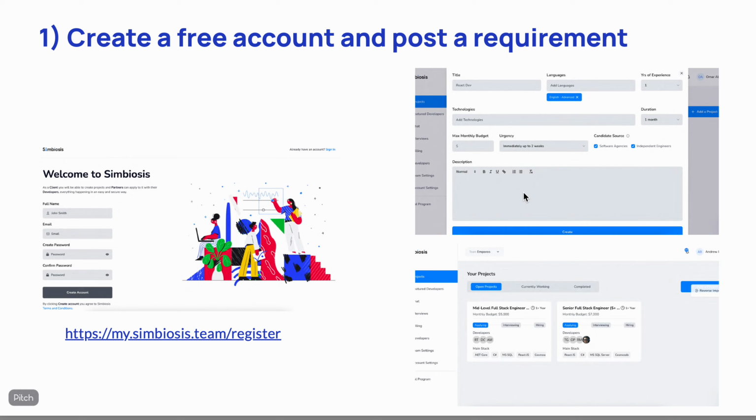Once your project is posted, you can see on the other picture here on the right, that's your projects. We have one company that was looking for a mid-level full stack engineer, and at the same time they were looking for a senior full stack engineer. So they have different budgets and they have different candidates approved for each of them.